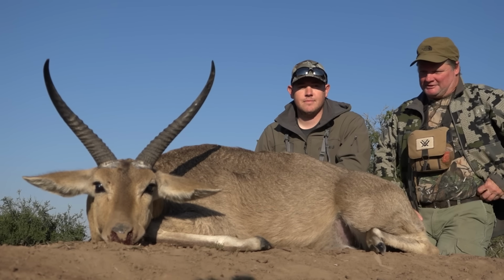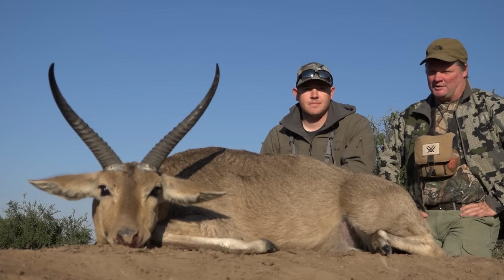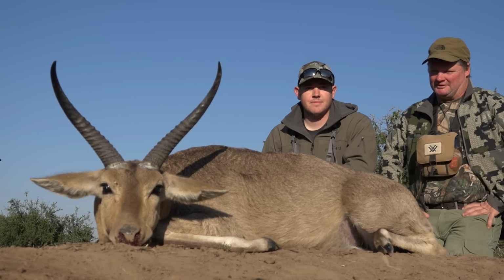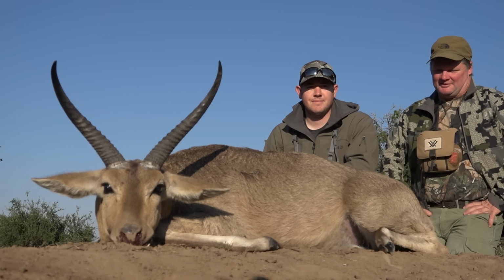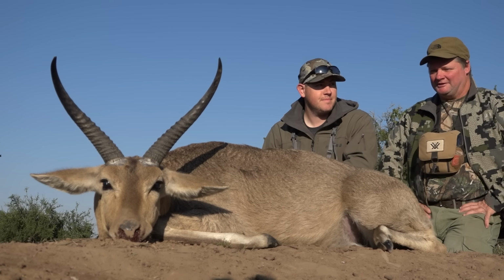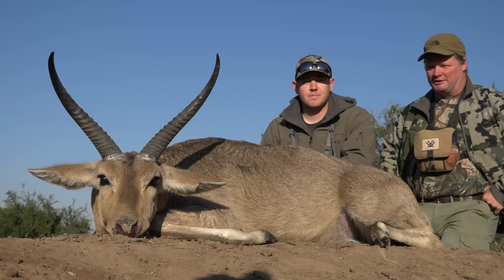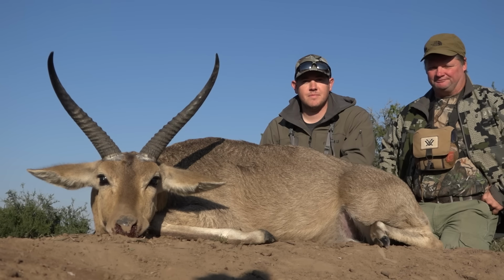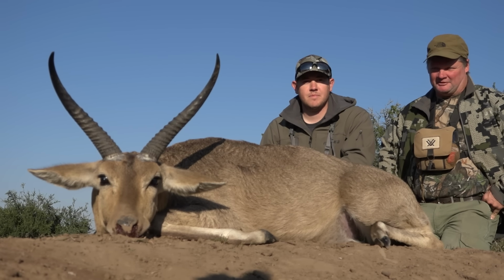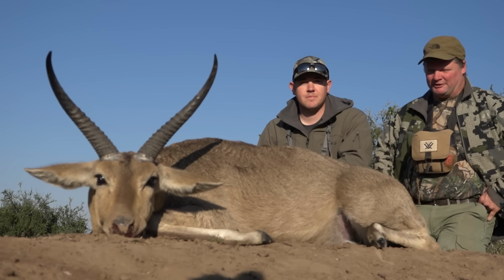Okay, so we were actually hunting in this area yesterday, looking for kudu, and we saw a one-horned common reedbuck, and Aaron was like, "Ash, what's that?" So yeah, common reedbuck, and it grew on him pretty quickly, and so we decided to come out this morning and look for a common reedbuck. We saw a really good ram within 10 minutes, but decided to turn it down. And then managed to stalk a female about an hour later.